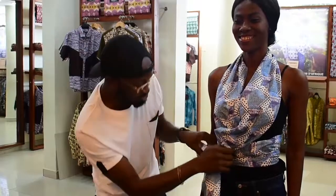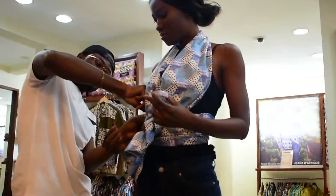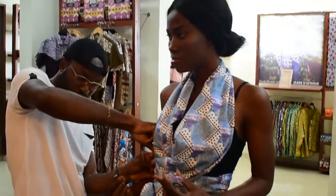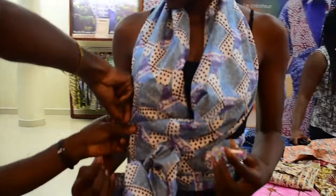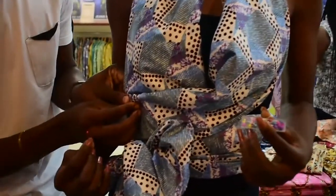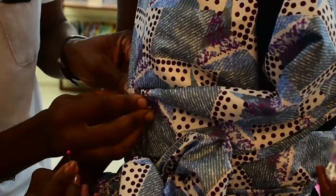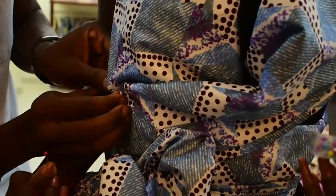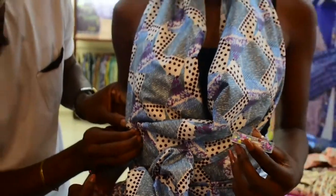It looks chic already. Pin it from inside. Make sure the pin is not popping out of the fabric. And then when you're finishing it up, you position the tip of the pin in a way that it wouldn't poke her at any point in time. So you push it in. So you need to stay in between the knitting of the fabric.